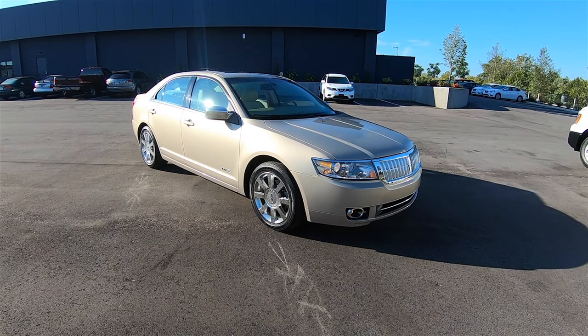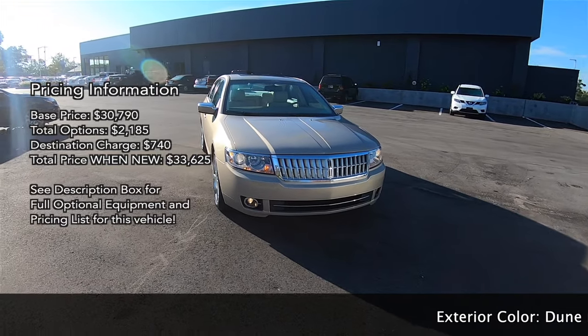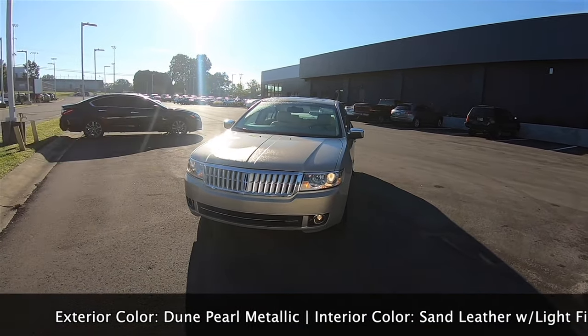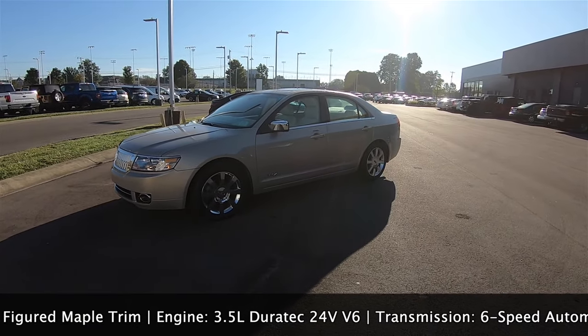And in this video, we take a look at the pretty run-of-the-mill 2008 Lincoln MKZ. As you can see from the pricing on the left, it fell right in line with popular European offerings of similar class sizes. This MKZ is painted in Dune Pearlcoat Metallic with a sand leather interior, and is highlighted with satin nickel trim and light figured maple wood.